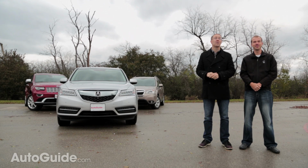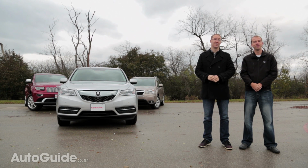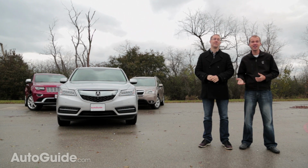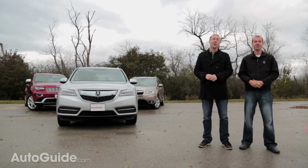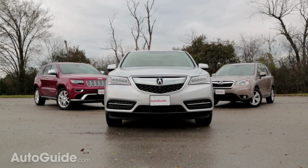From a long list, we narrowed it down to these 3, and then one stood out above the rest. Offering more everyday utility and surprising fuel economy, this vehicle is just more well-rounded than the others. And if this doesn't give it away, it also delivers surprisingly affordable luxury. The winner of the 2014 AutoGuide.com Utility Vehicle of the Year is the Acura MDX.